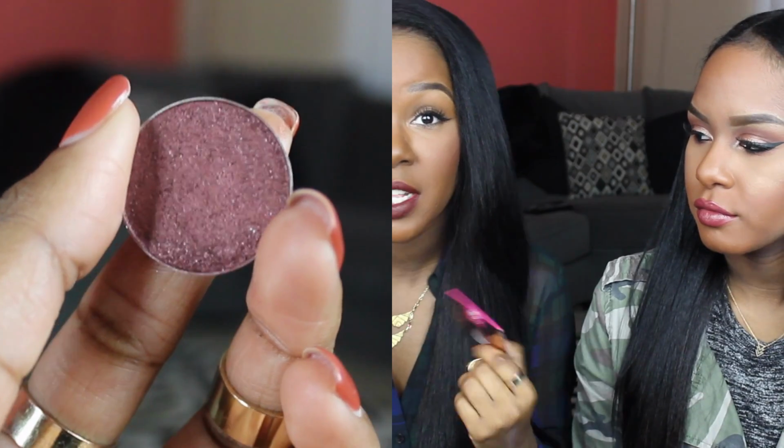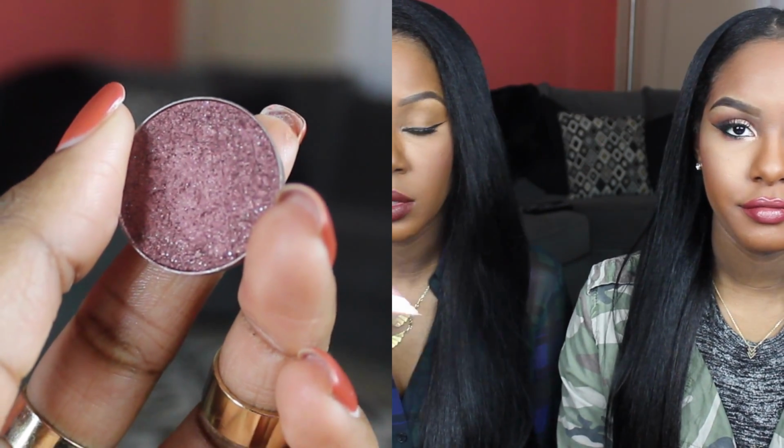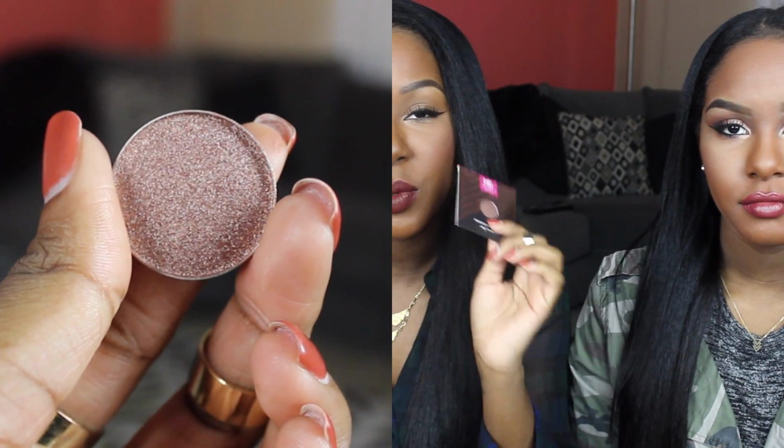I used Showtime in my Valentine's Day tutorial. I just added a little bit on my lid just to be extra. I didn't really need to add it, but I wanted to. And then I got Grandstand because I heard a lot of good things about this shade, and it's one of their unique pewter kind of bronzy brown shades. I'm obsessed with it, and it would be pretty for a nice smoky bronzed eye. So I really love this eyeshadow.